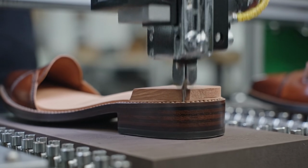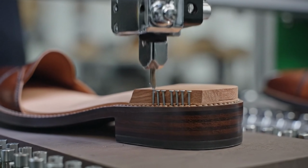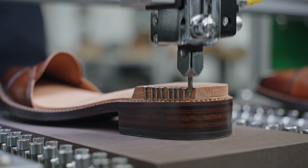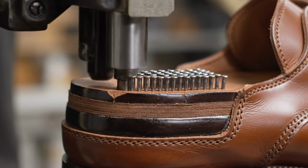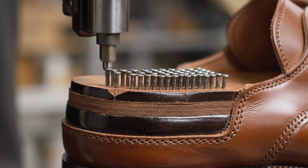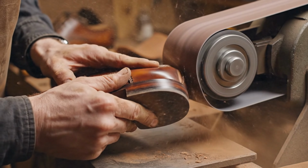With structure complete, the last is gently removed from inside the shoe. This moment reveals the final form for the first time. A shape that exists nowhere else, created for one individual alone. The shoe moves into finishing, where transformation becomes refinement.